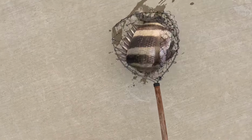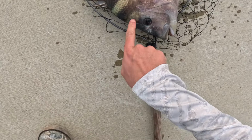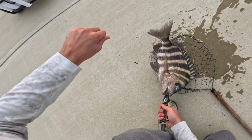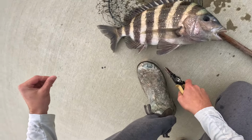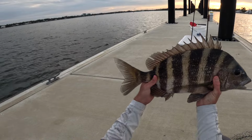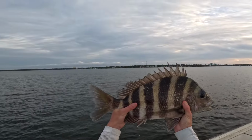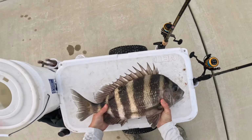Whoo! Yeah, that's a good one. Let's go. Look at that coloration in his face. All that purple and this yellow. Oh, that's a good one, let's go. Look at them teeth. Cool. Off the hook. Gorgeous fish. Oh, I love eating these things. Let's get a measurement. Just hold him up, get a look at him.